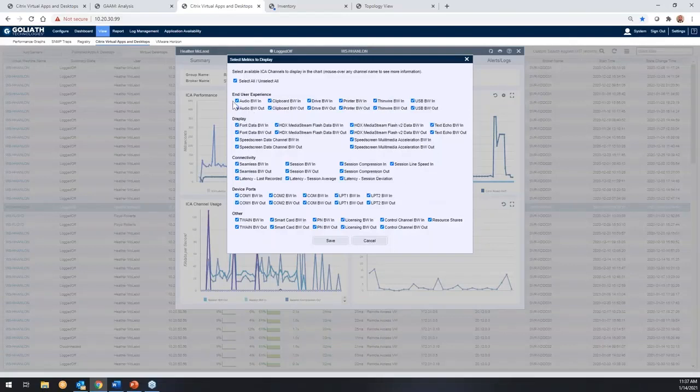At the top, you have end user experience bandwidth metrics. So audio bandwidth: was this user streaming audio during their session? Were they listening to Pandora, Spotify? Clipboard bandwidth: did they have a large copy and paste file that hung up the session? You have thin wire bandwidth, which is the Citrix display adapter. So was the user doing something graphically intensive? Were they streaming a sporting event in the background that could have been causing performance issues?